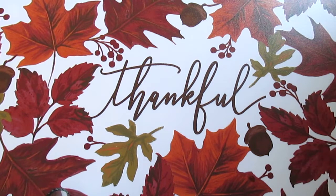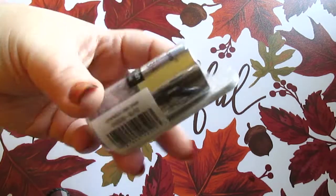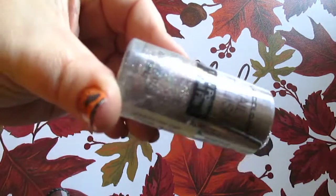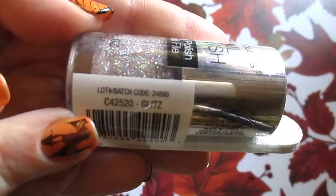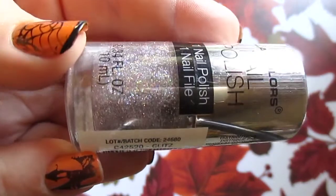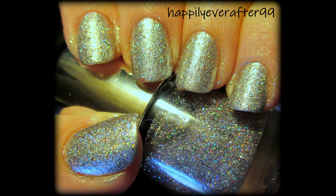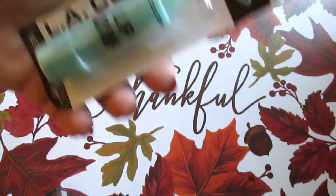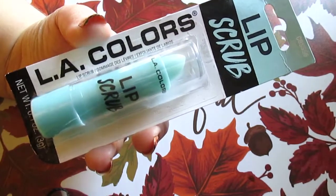And then the next couple items and last are from LA Colors. So I did find the nail polishes with the nail files that everyone has been hauling, and I got the holographic one. This one is called Glitz. It's stunning. It's beautiful. And then I finally found an LA Colors lip scrub, and this one is in Cool Mint.